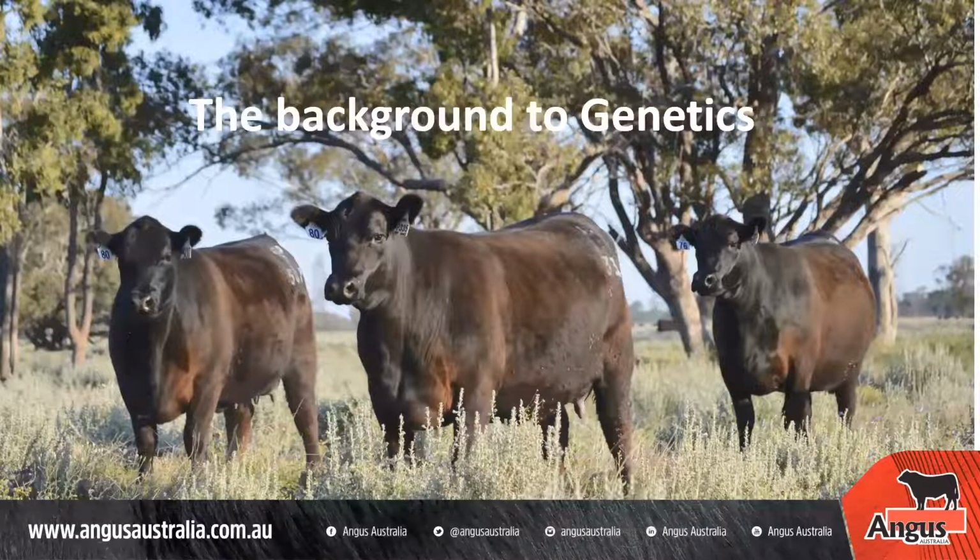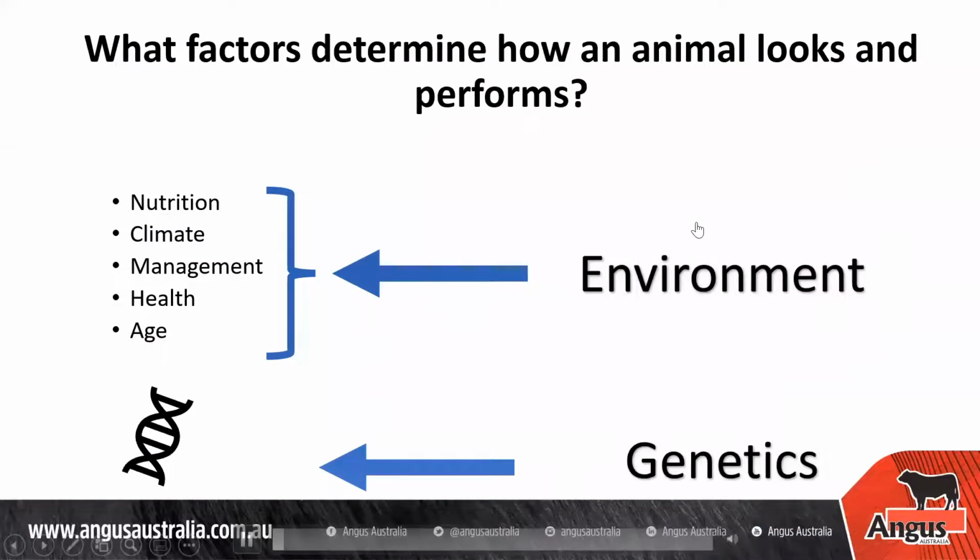So with the background to genetics, I just think it's important to ask initially, what factors determine how an animal looks and performs? Now, a lot of people will have their own thoughts and experiences as to what contributes to animal performance, and even the definition of performance can vary.